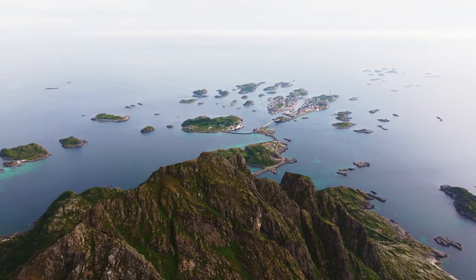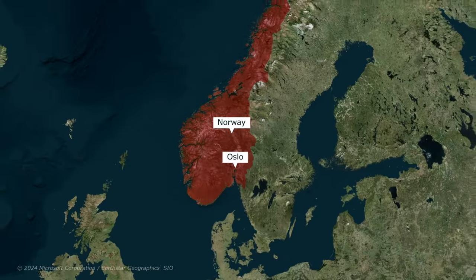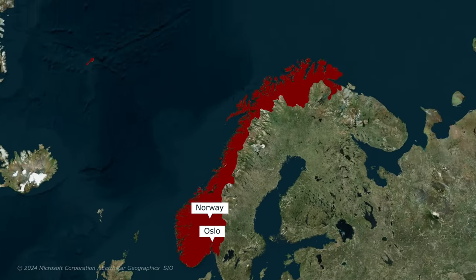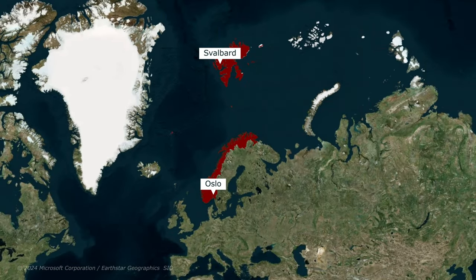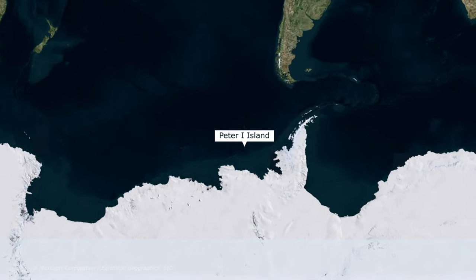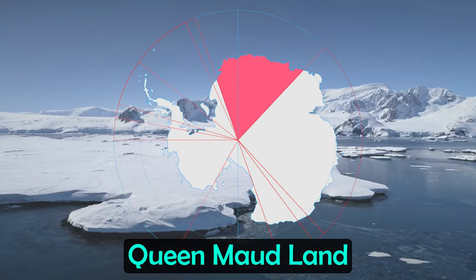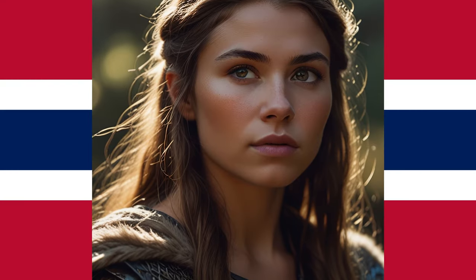Now, the geography of Norway is actually a fascinating subject in and of itself. The country is made up of over 239,000 islands, with its territory stretching from Oslo in the south to the archipelago of Svalbard, way north into the Arctic Ocean. Norway also has claims to territories in the Antarctic region, namely Peter I Island and Queen Maud Land, which is a section of the Antarctic. But what about Norway's genetic history?